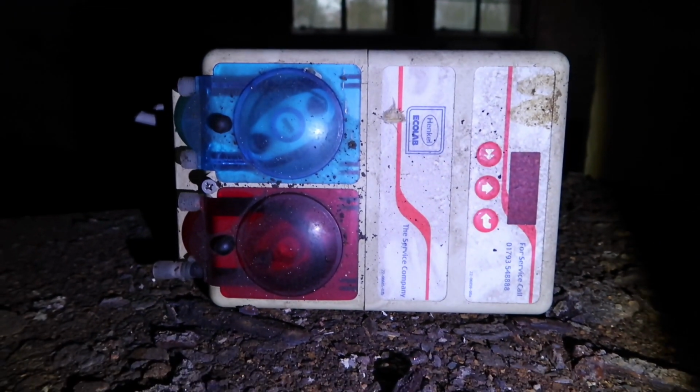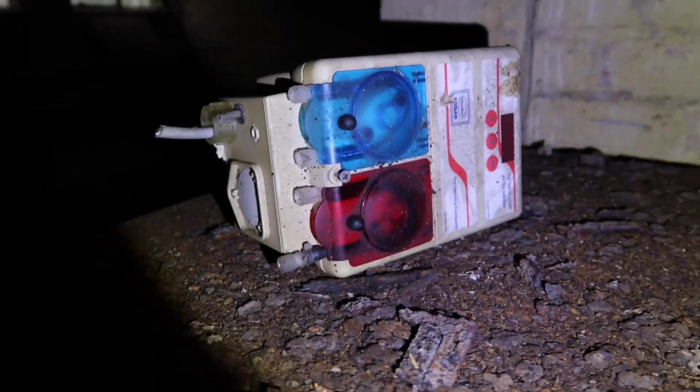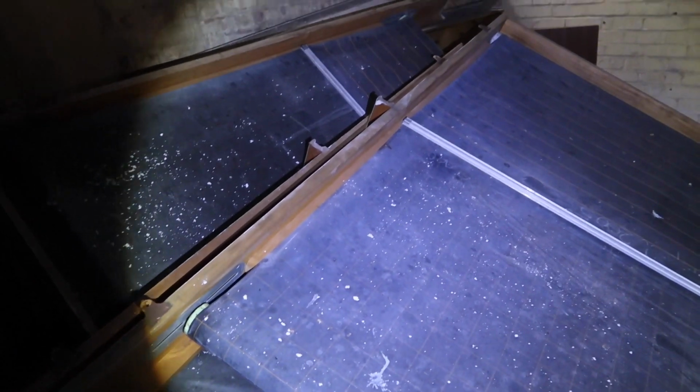Kitchen sink. What's this? Someone stripped out the power. And these are like chalkboards. You know, the sort of thing, your rolling board you'd have at schools. Probably all for educational purposes. Old filing cabinet.